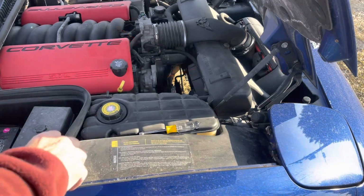Okay. While we're here, though, we're going to see if we can clean up the MAF, mass airflow sensor. This isn't going to affect that code one way or the other. I don't even know if it needs to be done. All I know is that in over 20 years of ownership, I have never done this.